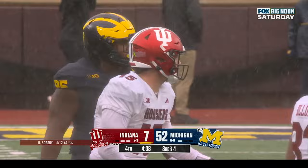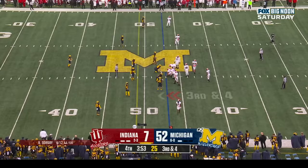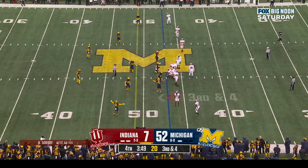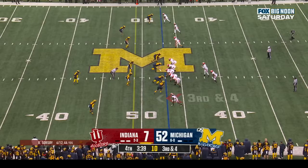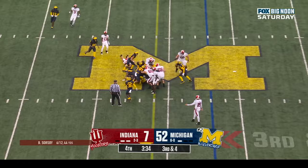3rd and 4, Indiana. Trips at the top of your screen, twins at the bottom. Now motion. Holloman, first down.